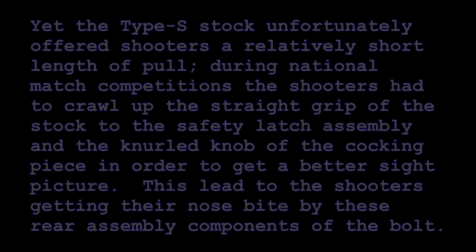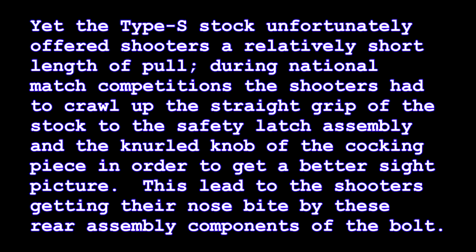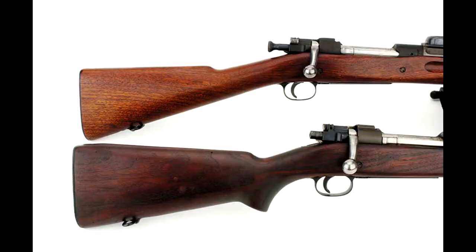Yet, the Type S stock unfortunately offered shooters a relatively short length of pull. During national match competitions, the shooters had to crawl up the straight grip of the stock to the safety latch assembly and the knurled knob of the cocking piece in order to get a better sight picture. This led to the shooters getting their nose bit by the rear assembly components of the bolt. This was overcome by reversing the three-position latch safety assembly.